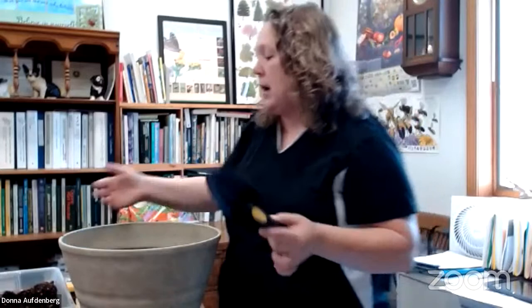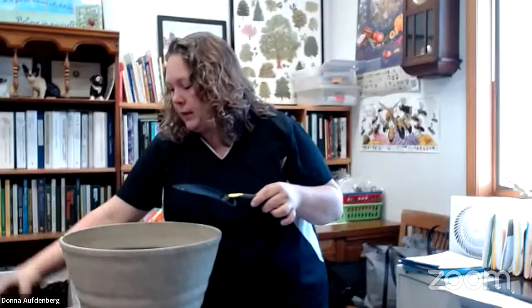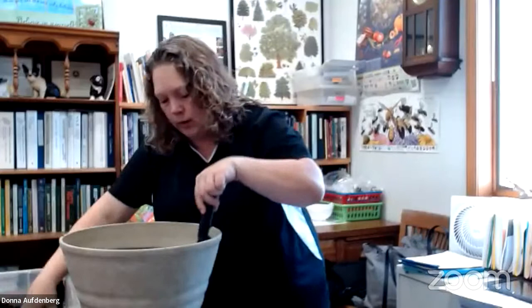One thing I did forget to show you was the trowel. I went ahead and lined this with silver so that everybody could see the measuring points on it. I like these trowels because a lot of times we can approximate depth, but I like to be more exact sometimes, and it just depends on what I'm doing. I've added probably about 3 inches of soil so far.